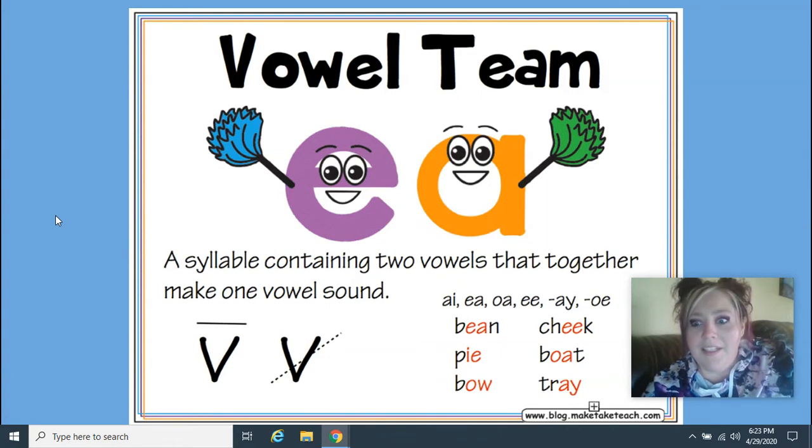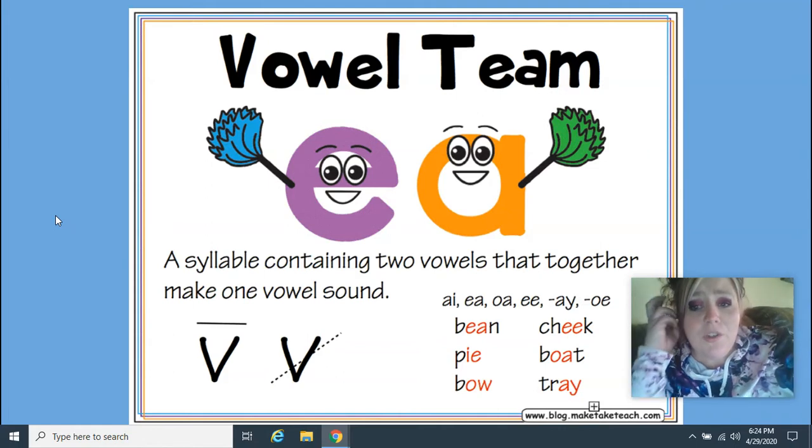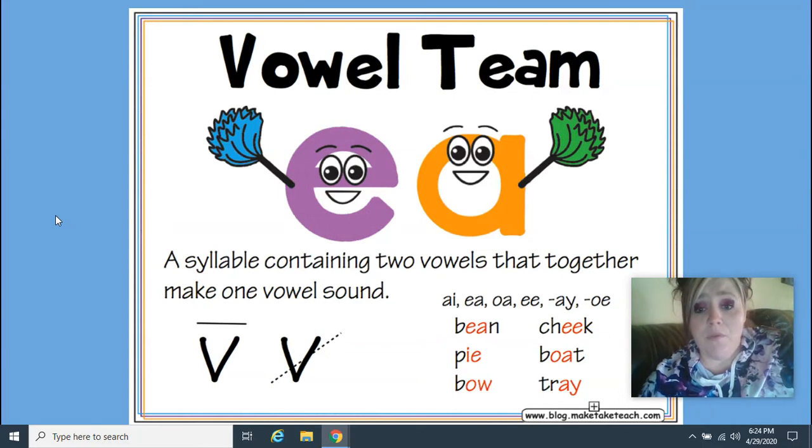What do we have here? This is our little anchor chart, and we have our vowel teams. With our vowel teams, our rule is a syllable containing two vowels that go together that make one sound. So if we have some like A-I, E-A, O-A, E-E, and then sometimes we have ones like A-Y, O-E. But our rule is that the first vowel does the talking and the second one does the walking. So that means that the first vowel makes the long vowel sound.